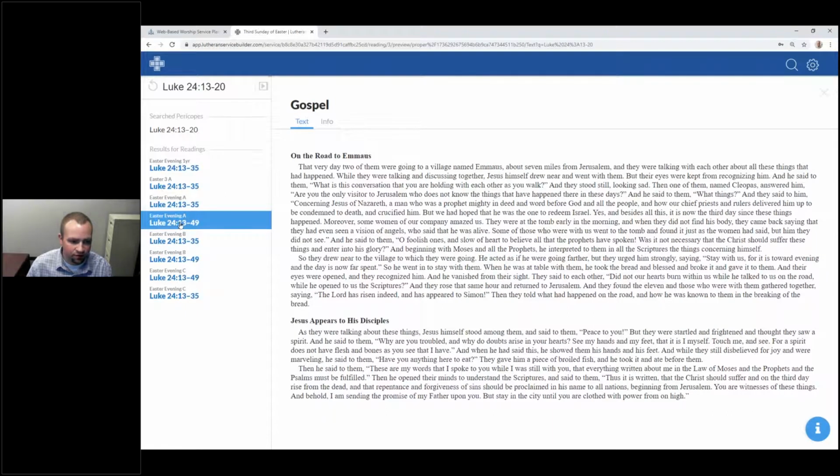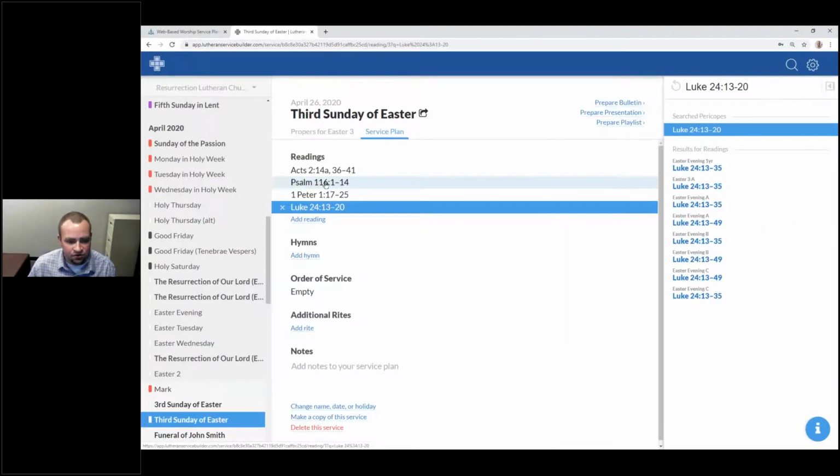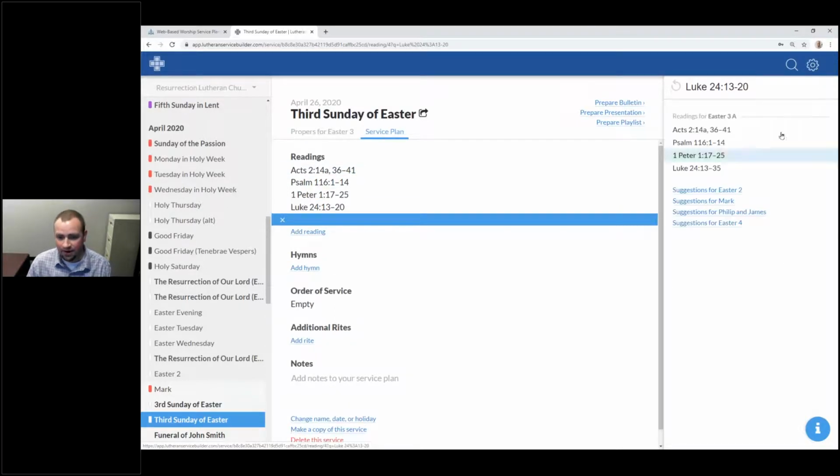So Luke 24, 13 to 49. This is kind of what I was thinking. I should have previewed that better. Where you've got two different sections of scripture, and you really could cut it down here and just do 35. And in fact, the lectionary does that on some days. But what I wanted to highlight is that you can type it in and put exactly what you want as the reading. You don't have to go with the propers, or you could add your own and type them in that way.